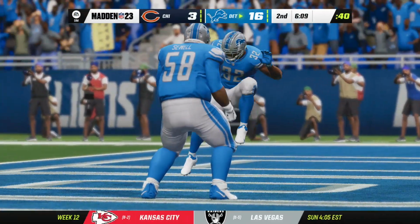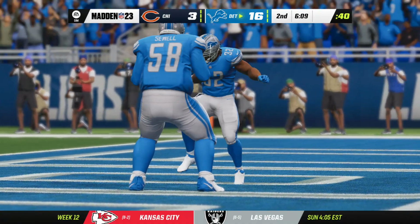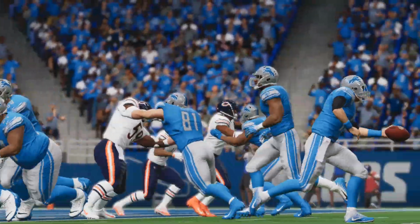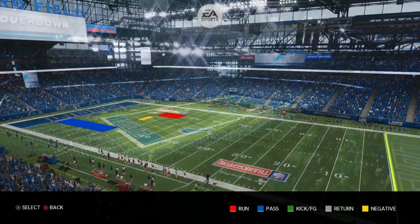The first drive ended in three. This time they take it down and punch it in the end zone. So that first drive felt like they were just gathering knowledge, didn't it? Just enough to kick the field goal on the first one. And the second time they put it all together.